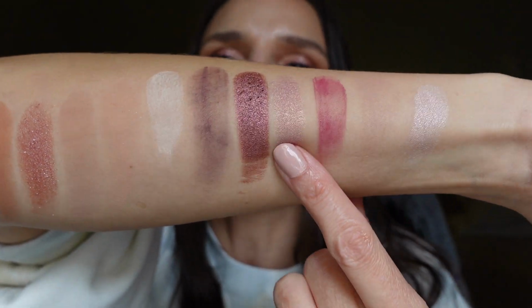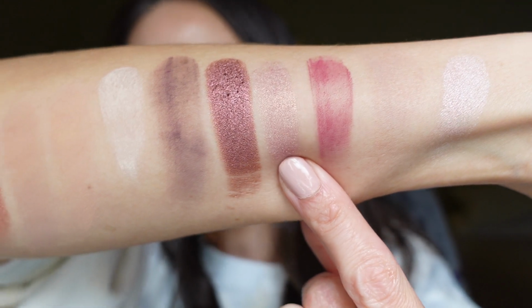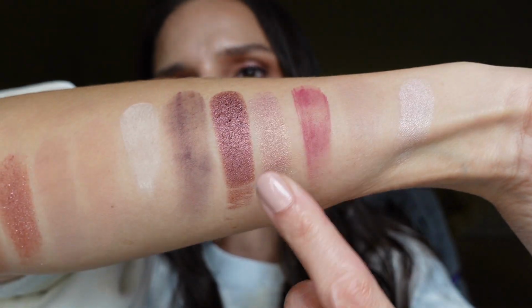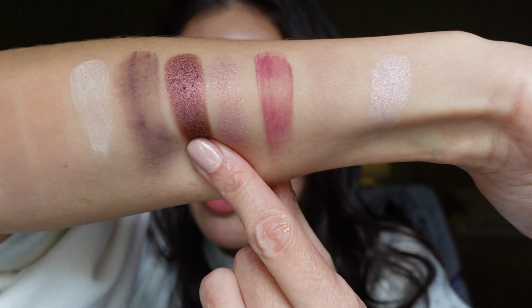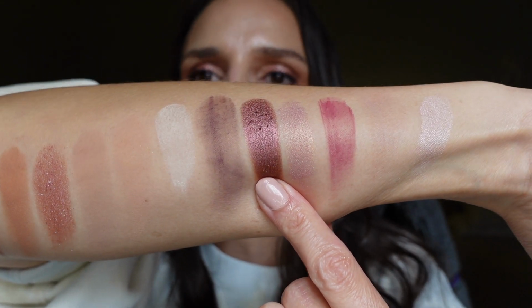Then we go into Empower, which is also a metallic in here. This is a cool duochrome. It's like a purple, pink, gold shift. It's really pretty. I like that a lot. Great lid shade. Then we have Humble, which is the darkest metallic, I think, out of both of these palettes.